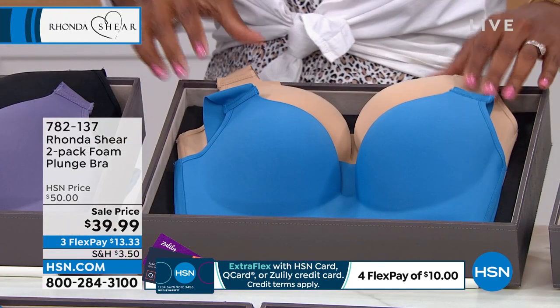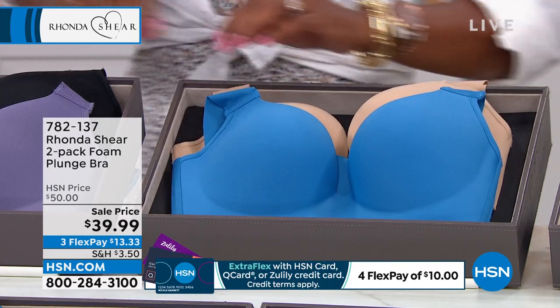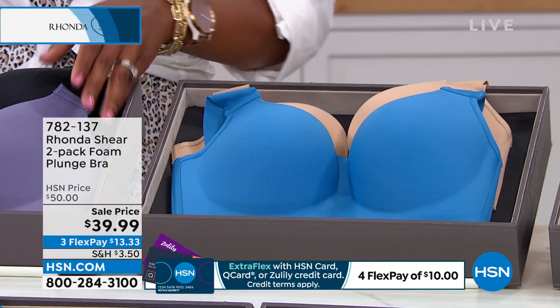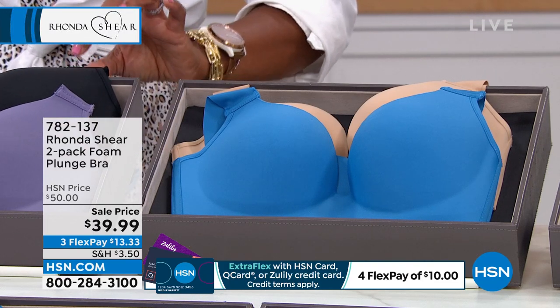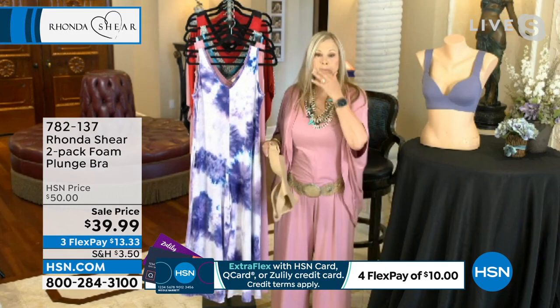When you see the technology and the way these are formed, I call it my non-structured structured bra. So it looks like it's structured, but when you put it on, it molds to you. So don't worry about your cup size. Just shop whatever you would wear in a blouse. It's going to simply mold like a little second skin to your body. When you open it up, you're going to think, how did I pay this little for this bra? And you're getting two.